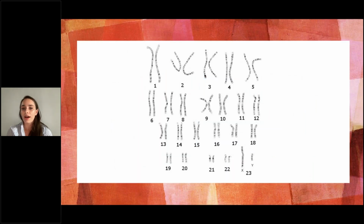Here's a picture, again, of our chromosomes. As you can see, our first 22 pairs are just numbered based on size, number 1 being the largest and number 22 being the smallest. And they come in pairs because we receive 1 copy from our mom and 1 copy from our dad. The last pair is our sex chromosomes, which determine if we're male or female. XX is female, so this is an image of a male who has an X and a Y chromosome.